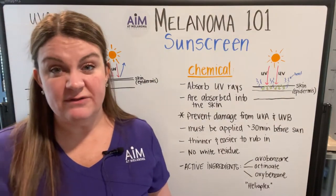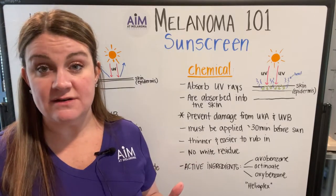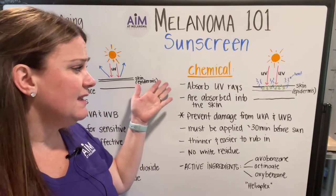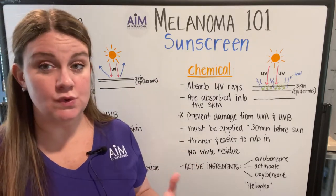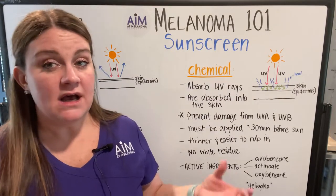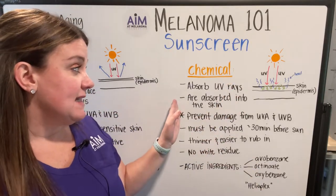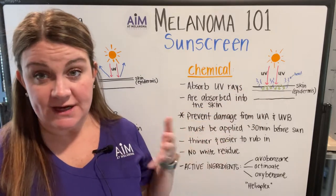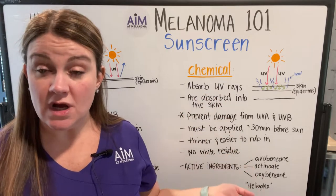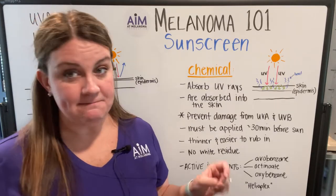So, chemical sunscreens. Chemical sunscreens are very, very widely available. A lot of times, telling the difference between chemical and physical sunscreen is that you have to read the labels. Chemical sunscreens in general work by absorbing the UV light in the skin and into the sunscreen itself. One thing to keep in mind is that chemical sunscreens are absorbed into the first layer, the epidermis, of your skin. If you don't know what epidermis and dermis are, you can go back and watch our earlier videos about how the UV sun exposure affects our skin.